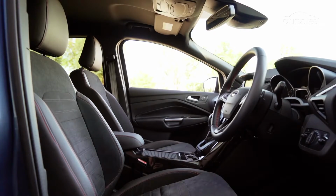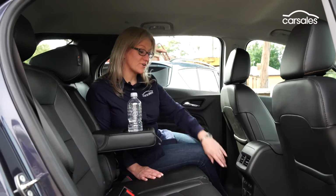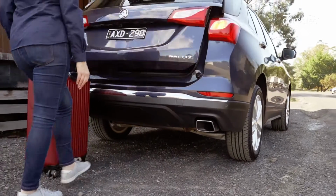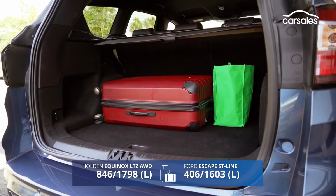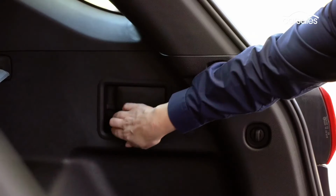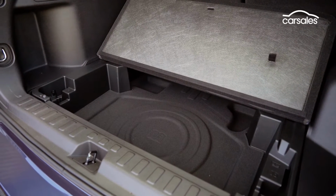Both cars are well equipped with a lot of the functions and gadgetry that modern buyers are looking for. In the Equinox, there are heated seats both front and rear, which are missing in the Escape. While the Holden also features the convenience of a powered tailgate, which is an optional extra in the Ford. Boot space in both cars is adequate for daily family use, with 60/40 split-fold seats easier to use in the Equinox thanks to its latches in the boot. Holden has a lot more luggage space too thanks to its handy removable boot floor.